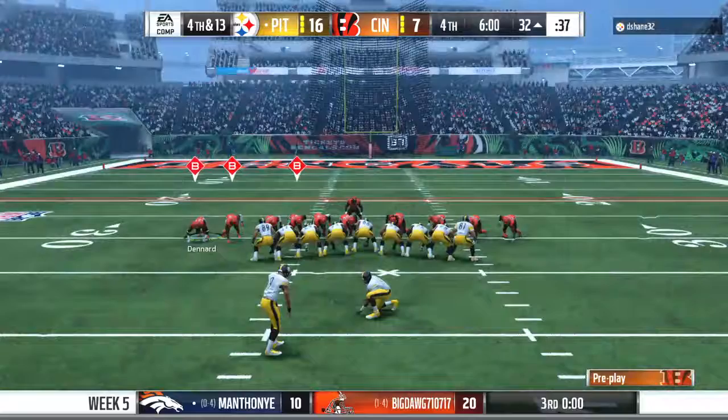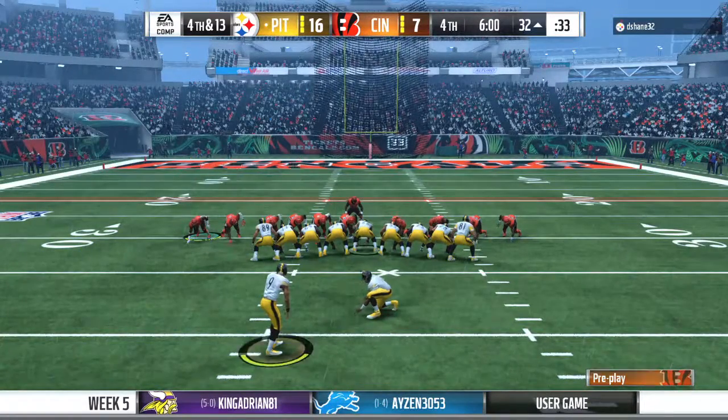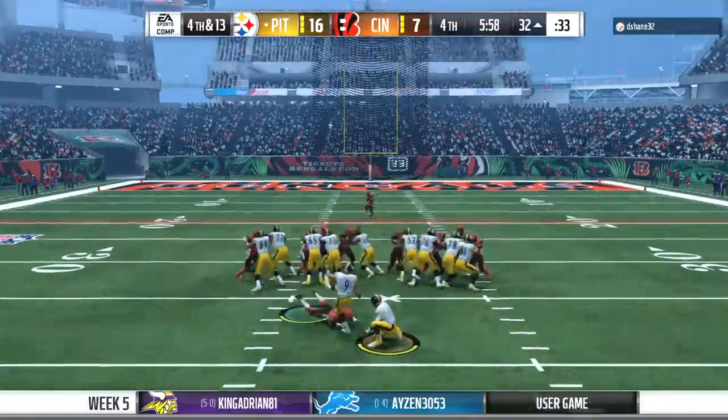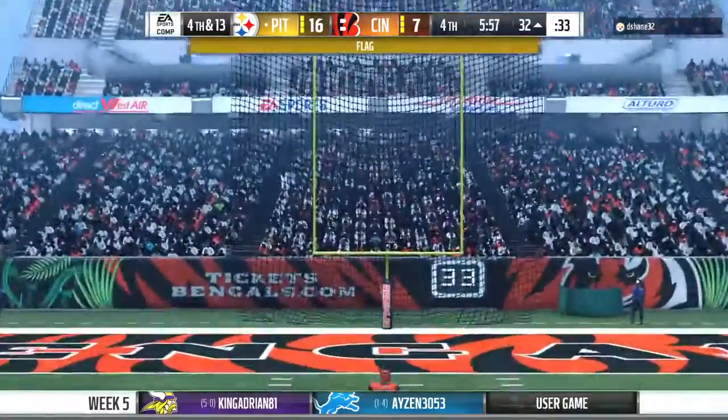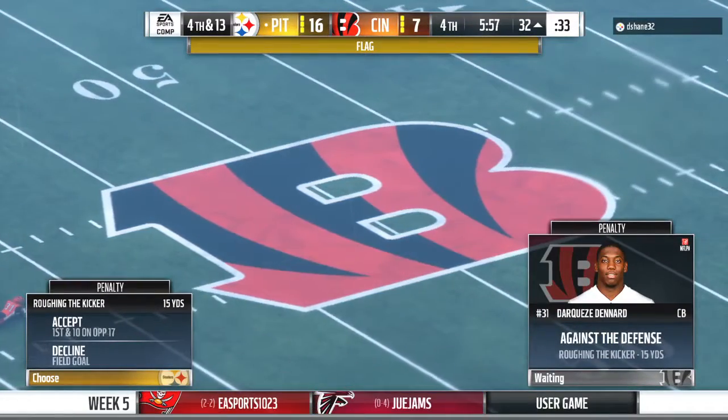So on 4th down, out trots the kicker in a big spot here. He was true on his first. This a tough one from 49 yards away. And his kick is absolutely perfect. But hang on, a flag is down.